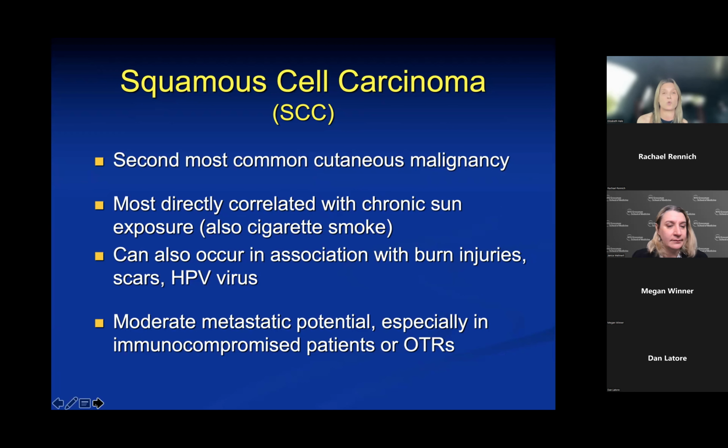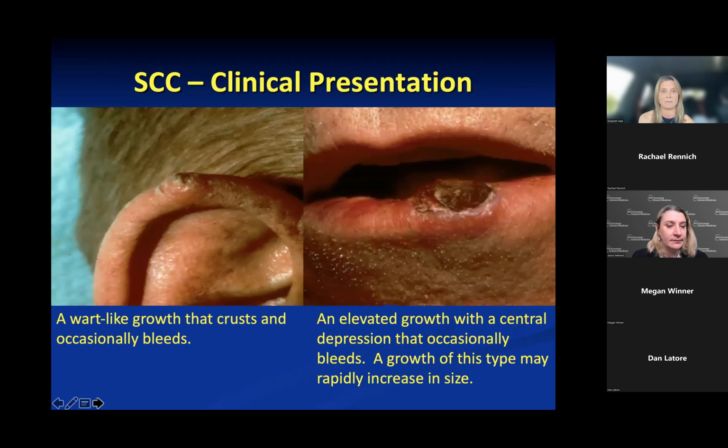Unlike basal cells, squamous cell carcinoma does have moderate metastatic potential. So if it's not caught early, it does have that potential to spread through the body to the local lymph nodes and beyond, but especially in patients that are immunocompromised or organ transplant recipients.